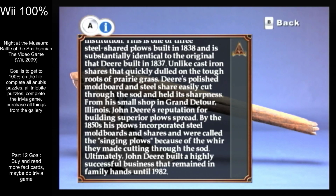From his small shop in Grand Detour, Illinois, John Deere's reputation for building superior plows spread. By the 1850s, his plows incorporated steel mold boards and shares and were called the singing plows because of the whir they made cutting through the sod. Ultimately, John Deere built a highly successful business that remained in his family hands until 1982.